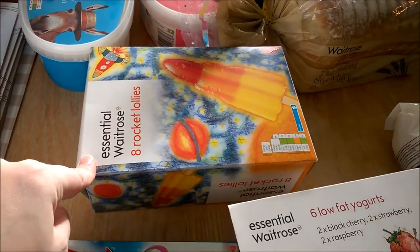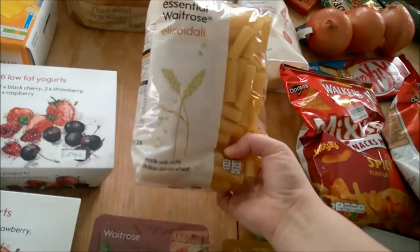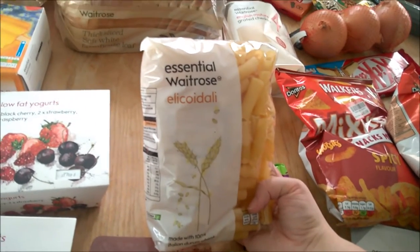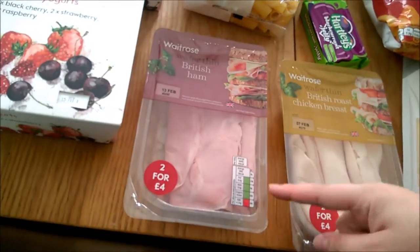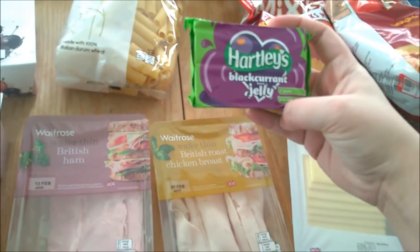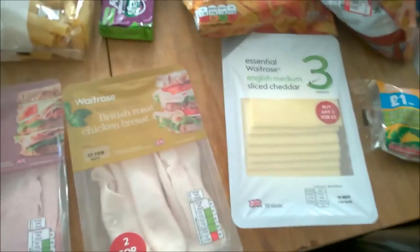8 rocket lollies for the kids. I got some of this pasta. I'm not sure what this is called. If anyone wants to tell me how to say it, please feel free in the comment section below. A pack of ham, a pack of roast chicken breast, some blackcurrant jelly. I'll make this up with the kids and put it in some bowls and they'll love that.